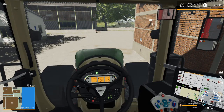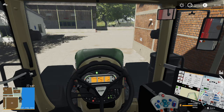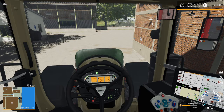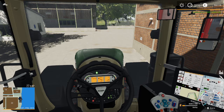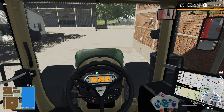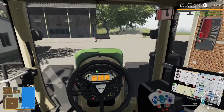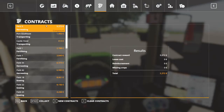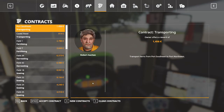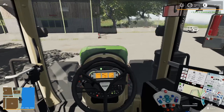All right, let's do this. And we had just over 50,000 liters. I don't know what it's going to take to fulfill his contract, or how much is going to be left over. Looks like about 15,000 liters left over. We're going to make a little bit. $5 grand. So, not a lot, but if we go collect from him, 5,372 euros. I'll take it. Back to the farm.